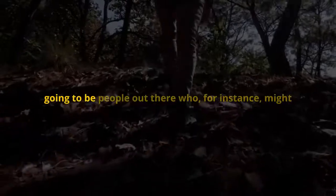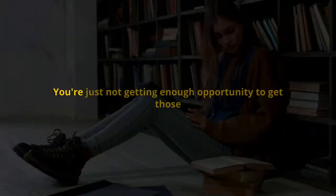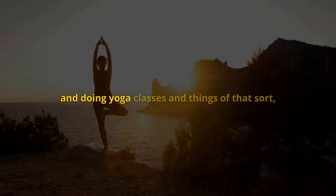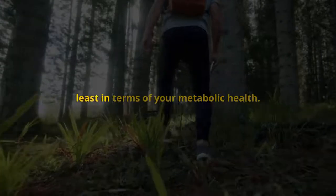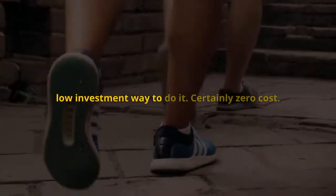And in addition to that, I know that there are going to be people out there who, for instance, might be injured, or you're traveling and you're stuck on a plane, or you're in the classroom and you're forced to study all day or take notes all day. You're just not getting enough opportunity to get those steps that you want to take, whether or not it's 10,000 or fewer or more, getting enough steps or movement. Maybe you don't have time to get out and do your run, or maybe you're also running, weightlifting, and doing yoga classes and things of that sort, but you want to further improve your fitness, at least in terms of your metabolic health. This seems like a terrific, very low investment way to do it, certainly zero cost.